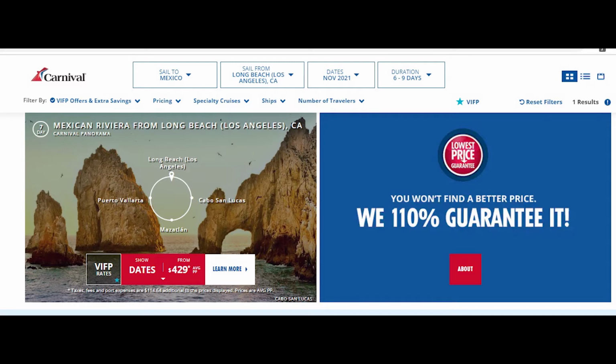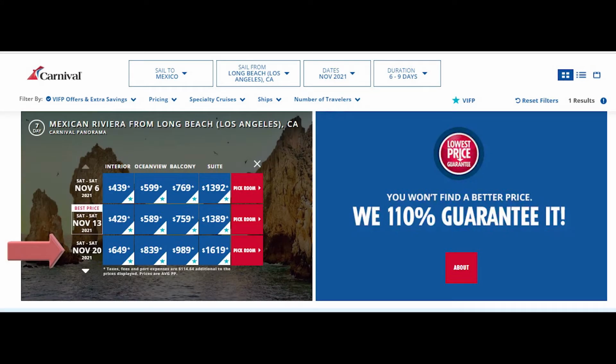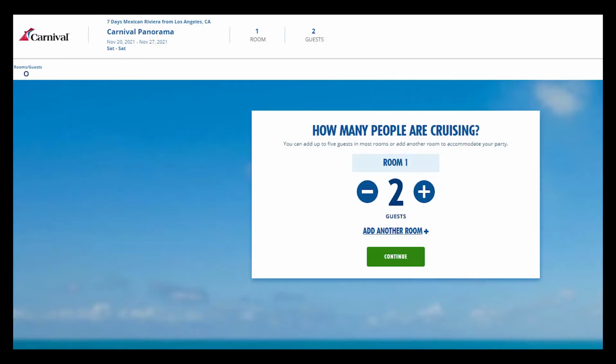But for this example, I not only know what ship I want, I happen to know what cabin I want, because there's a very special cabin on certain ships, and there's one on the Panorama, which is an interior with a much larger area and even a couch and everything in there. So I know I'm looking for that particular cabin. Anyway, here we are. We've got a 7-day Mexican Riviera from Long Beach on the Panorama, and I'm going to look for Thanksgiving next year. It gives you all of the choices for that month. We're going to select the one from November the 20th, which is going to be Thanksgiving next year.